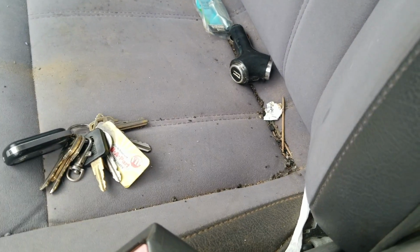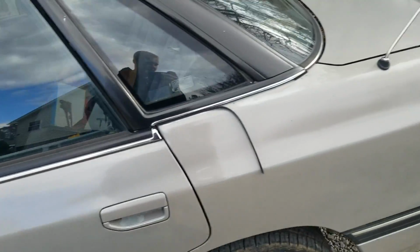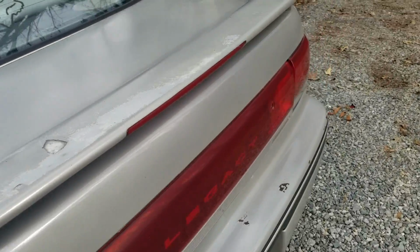Yeah, so might take the seats out of it to vacuum it. I want that nasty crap out up there. And the passenger seat is bad with mouse poop. And the dash is molding. It's just disgusting. So in other words, I see a trip to Dollar General to get some awesome today.